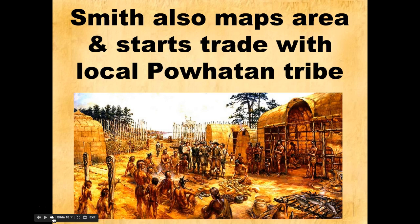He also begins to map the area, and he begins to start trade with the local Powhatan tribe. So now they're able to trade for things like food. They're also able to trade for knowledge, knowing how to survive and how to live off the land in this particular part of Virginia.